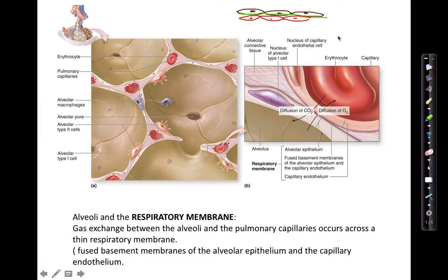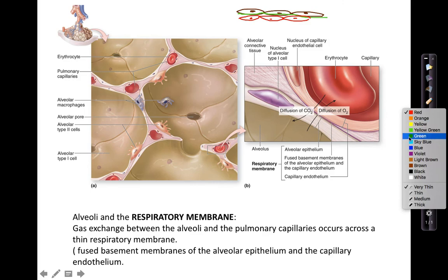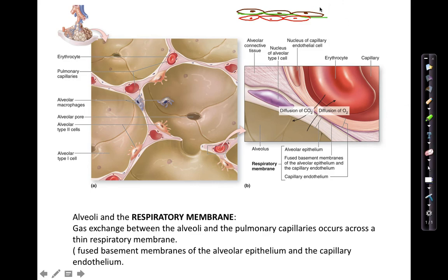And what's cool about these guys, where we have the alveolar epithelium interfacing the capillaries, is that the basement membrane of both of these guys is fused together. So this fusion of the basement membrane between the alveolar epithelium and the capillary epithelium, which is just simple squamous for both of them. Remember, capillary epithelium is endothelium. Endothelium is a special type of simple squamous, special name. And we have alveolar epithelium, which is also simple squamous.